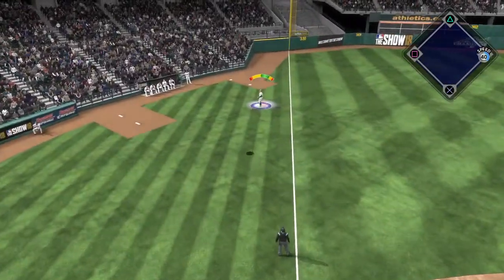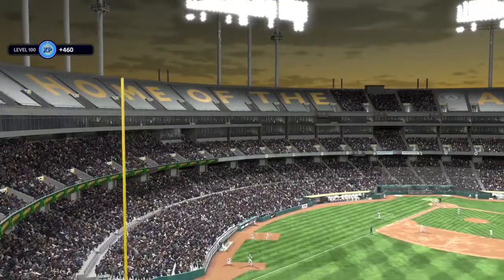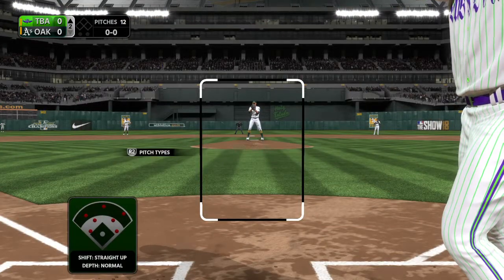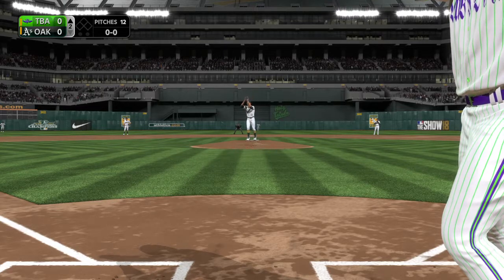Catfish is after it, and that ends the inning. Digging in, the switch hitter, Chipper Jones. He'll get us started in the top of the second. Chipper Jones.